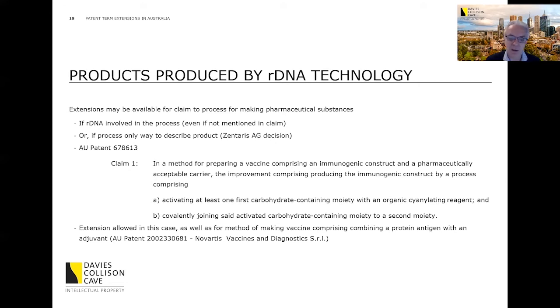So it would have been extendable under the pharmaceutical substance per se provisions, and also under the recombinant DNA provisions as well. There's also been a number of cases where patent term extensions have been given for processes for making vaccines, including ones where a protein antigen is combined with an adjuvant.